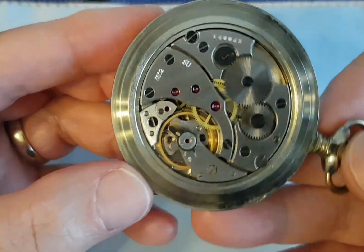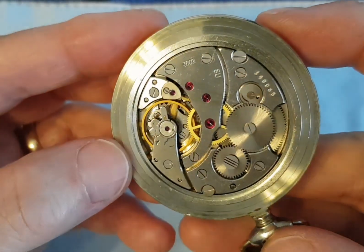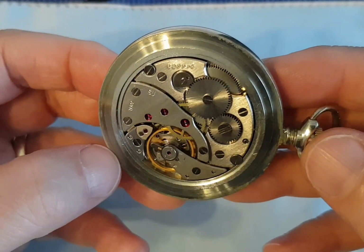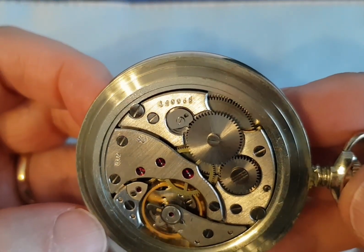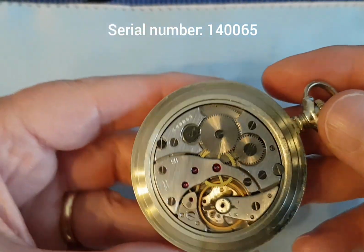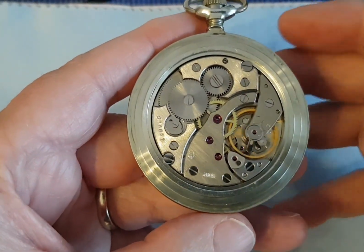I don't know how close I can get up to you so you can see that. Might catch it, 3602, there you go. And then we've got some kind of serial number here, which is not shown super clearly. 140065. And looking at this guy's blog, he talks about various date stamps where some were stamped for the quarters.